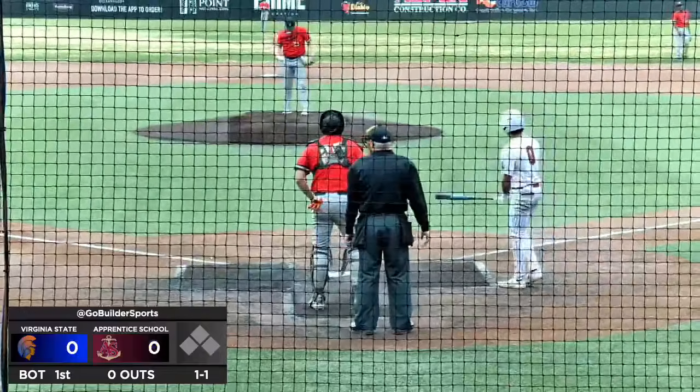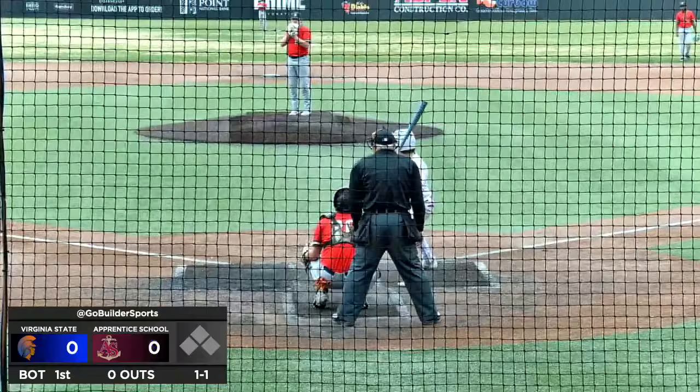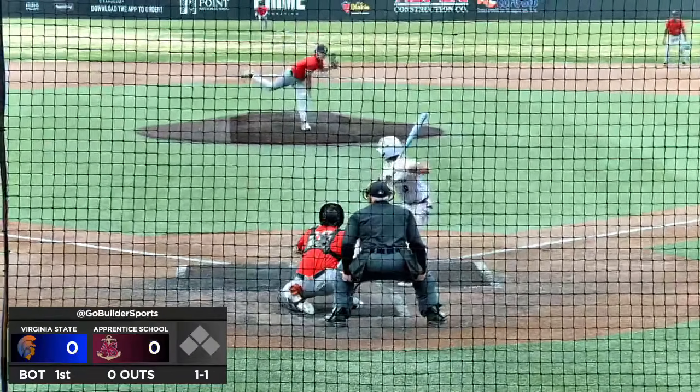Barbosa is doing the DHing and batting 7th. Turner, 8th, and Baker Green back in the lineup, batting 9th.